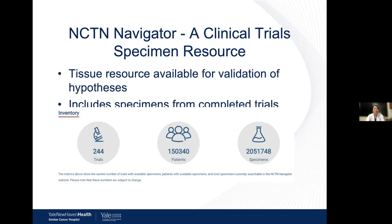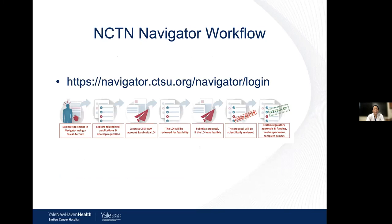I just wanted to briefly touch on, since this is relatively new, the NCTN Navigator clinical trial specimen resource, and it's available for validation of hypotheses following already completed exploratory and pilot studies. This includes a very vast number of specimens, including a lot of the specimens that were transferred over from the GOG tissue bank. And there is a workflow available for exploring what specimens are available and submitting for access to these specimens for addressing research questions that may require a large number of samples that are collected in a very rigorous way.